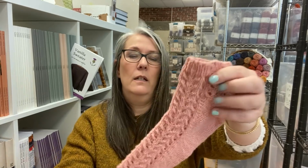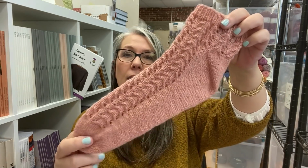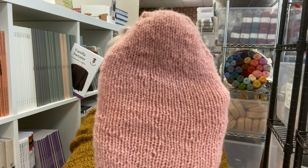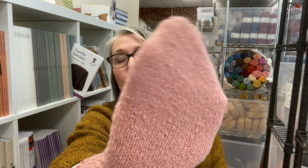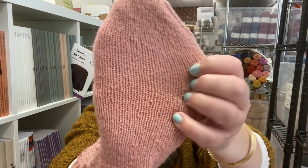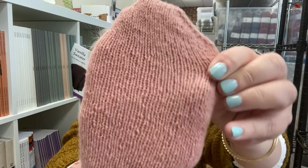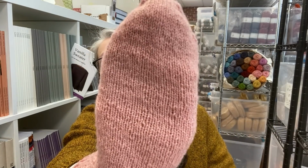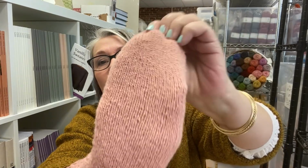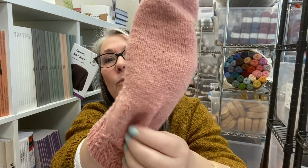I actually did quite a few modifications on this, which I did mention before. First of all, they're knitted on US zeros. So like Melissa, I went down to US zero, and I wanted to show you, I haven't blocked these yet. I just finished them last night. But you can see just kind of the bulletproof of that stretched. Yeah, I think that's going to be really good.